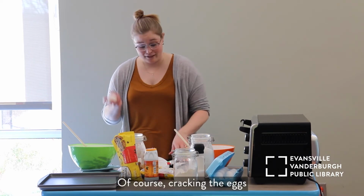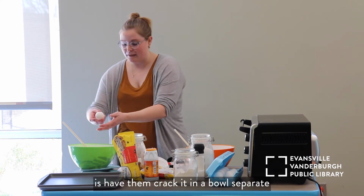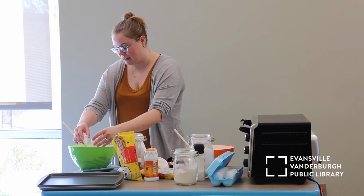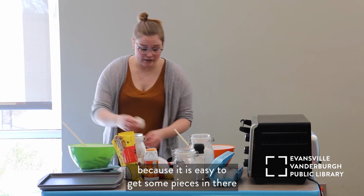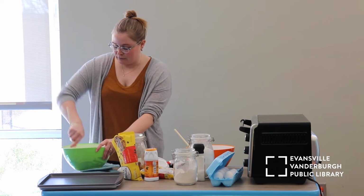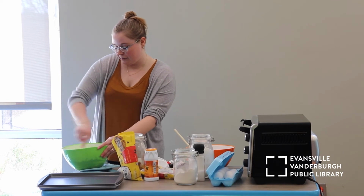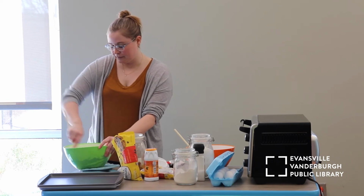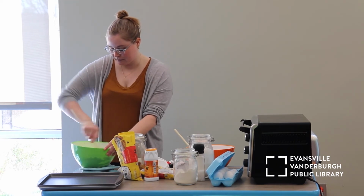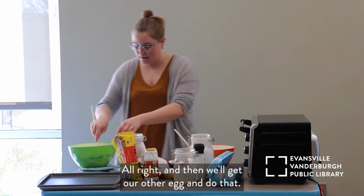Of course, cracking the eggs is also very fun for kids to do. Just one thing you can do is have them crack it in a bowl separate, so that way you can just check for any pieces. It is easy to get some pieces in there if you're not careful. And then you want to mix it really well after each addition. All right, and then we'll get our other egg and do that.